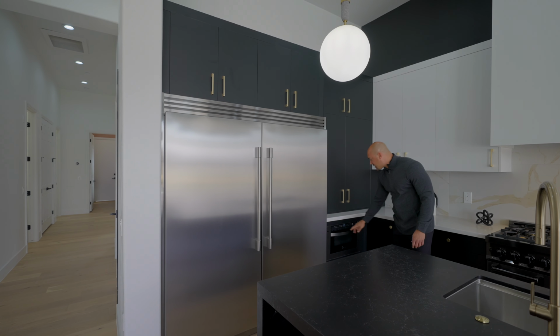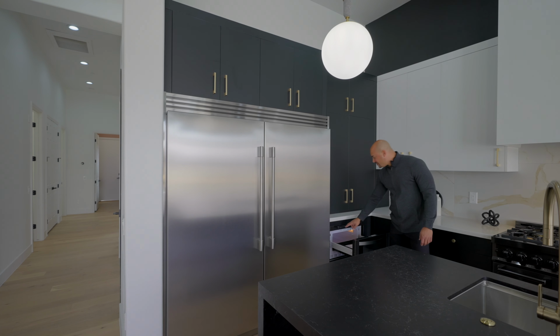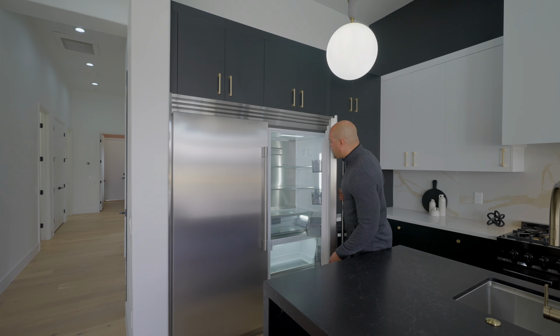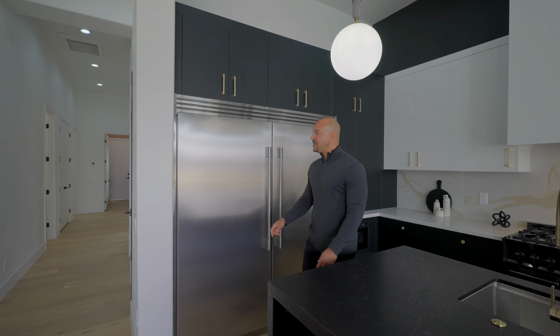Gotta hit you with the ooh-ah sound. We have our built-in Z-Line microwave. Ooh, ah. We have dual refrigeration. So this is actually Frigidaire, but as you can see, we do have dual refrigeration. This is the refrigerator, that is the freezer.